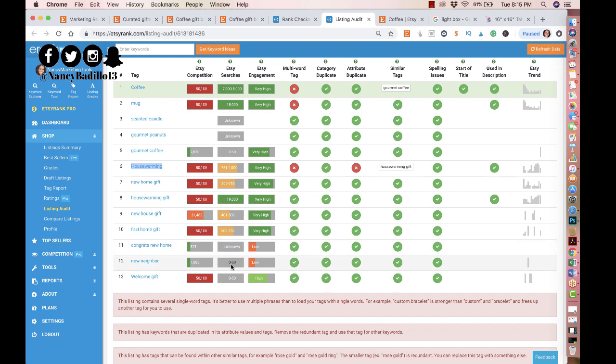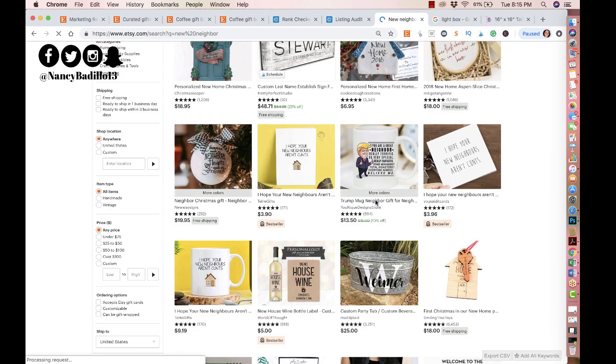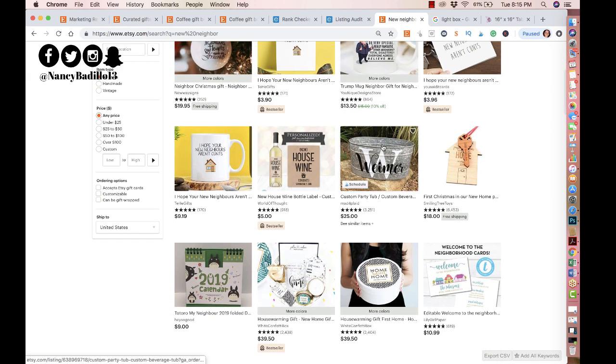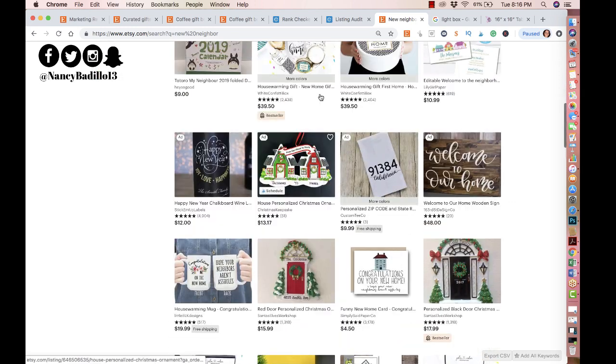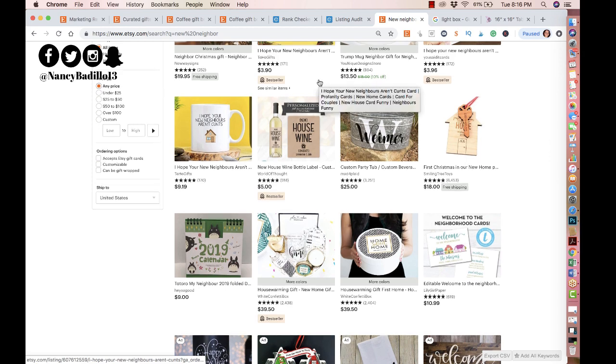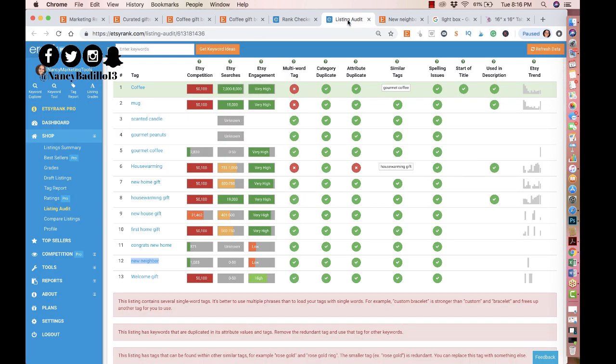And then this one, "new neighbor," this is too broad. Look, when you type in "new neighbor" on Etsy, you're going to get pretty much anything and everything. You see what I mean? You've got a mug, a bucket, a key, a sign. So you're not targeting your audience. Therefore, you're just showing your product to anybody and everybody, and these people are not interested in your product.